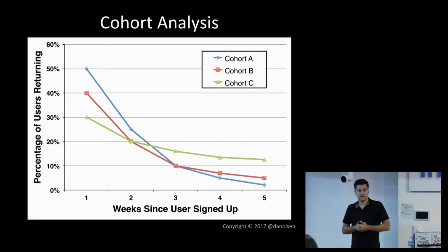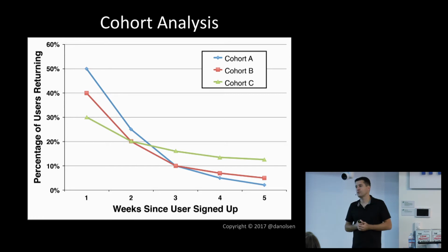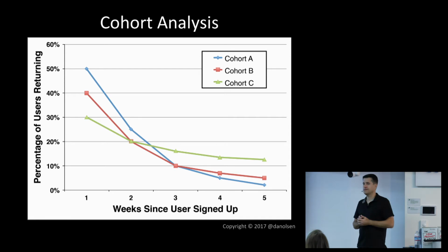Imagine you're the PM for this product. Think about which cohort curve you would rather have as your cohort curve. Raise your hand if you would like cohort A as your cohort curve. Okay, raise your hand if you would like cohort B as your cohort curve. Raise your hand if you like cohort C as your retention.